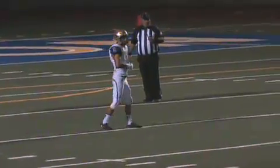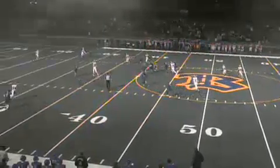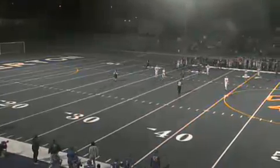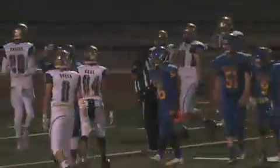4th and 9 on the 45-yard line. You got to fake the punt. Nope, he will go for the punt. Max Buchanugan. But one of the Vikings downfield touched the ball, and I think Bremerton might have recovered. And they do, so that will get them deep into Vikings territory.